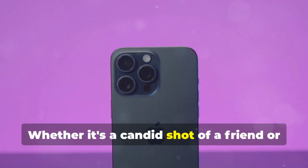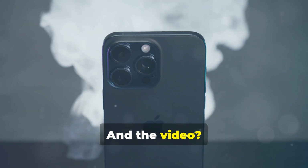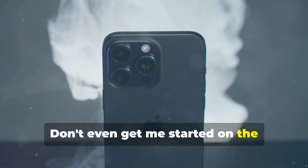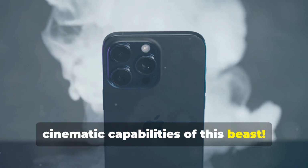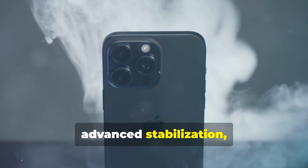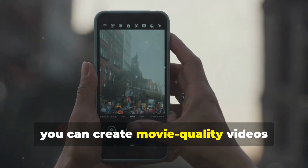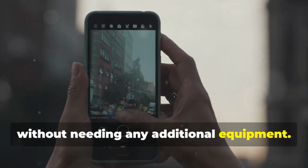Whether it's a candid shot of a friend or a carefully composed portrait, the results are stunning. And the video? Don't even get me started on the cinematic capabilities of this beast. With features like 4K recording, advanced stabilization, and a range of editing tools right on your phone, you can create movie-quality videos without needing any additional equipment.